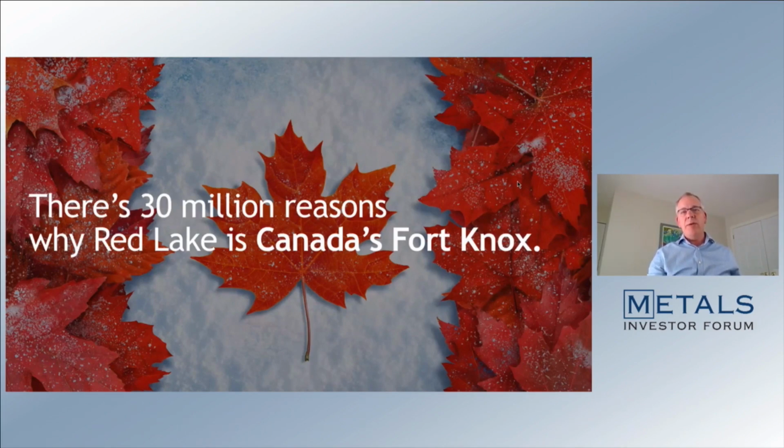Initially looking at bringing the near-surface discoveries into production, potentially through a plant expansion, and ultimately realizing some of that potential we see down dip, such that we believe that what we have in front of us is a multi-generational mine that really is Red Lake. So I'll just conclude by saying there's 30 million reasons, and they're called ounces, why Red Lake is Canada's Fort Knox. So thank you very much for your time.